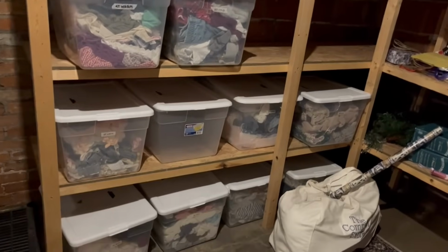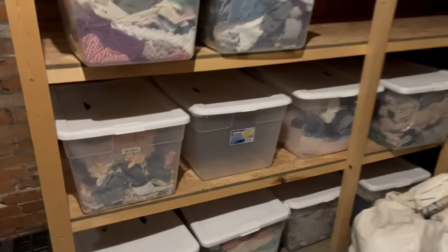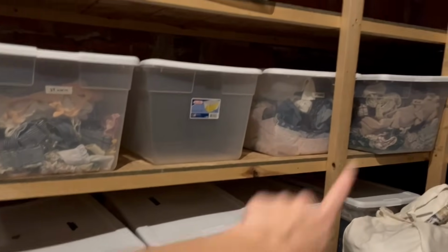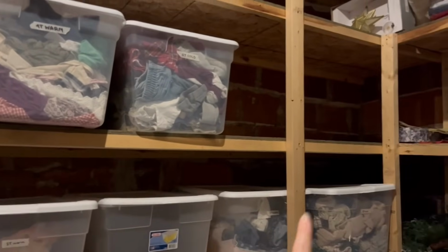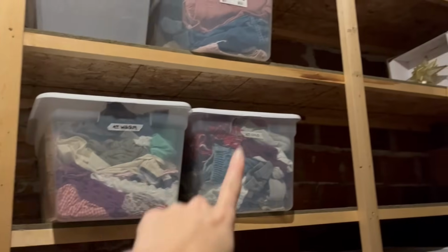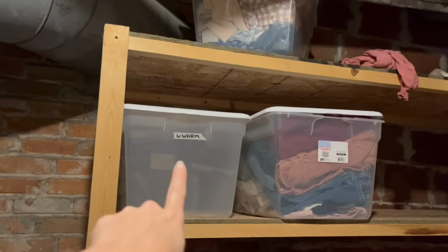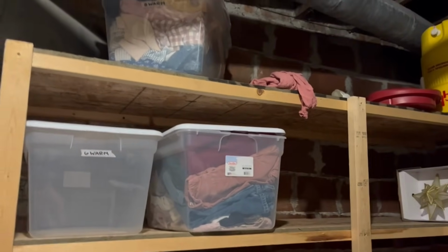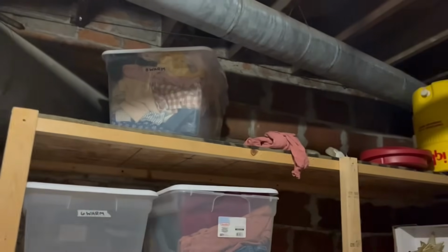So this is how we organize all of the rest of our clothes. We always do things by warm weather and cold weather. So we just go 0 to 6, 6 to 12, 12 to 18, 18 to 24, and then 2T warm, cold, 3T warm, cold, 4T warm, cold, 5T warm and cold, which those are out because we're going to be bringing those into the girls' room. 6 warm, 6 cold, 7 warm, 7 cold. Obviously those are also out because we're switching those right now. And then 8 and everything above is just up there.